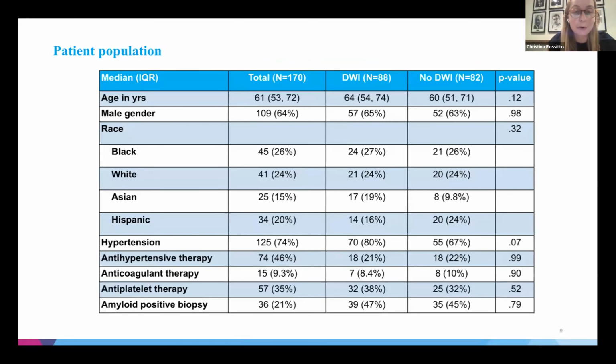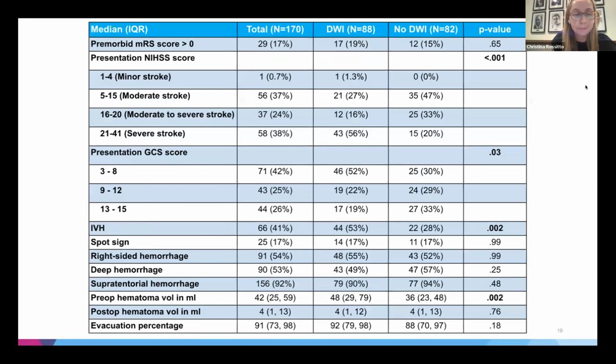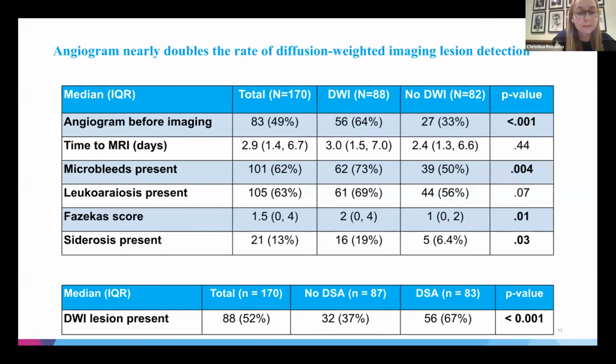In our patient population, there were no significant differences in age, gender, race, or medical history in patients who did and did not have DWI lesions. Patients with DWI lesions did present with higher NIHSS, lower GCS. They more frequently had intraventricular hemorrhage, and they had larger preoperative volumes. We found a significant difference in patients who underwent preoperative DSA and those who did not. We found the angiogram nearly doubled the rate of DWI lesion detection.